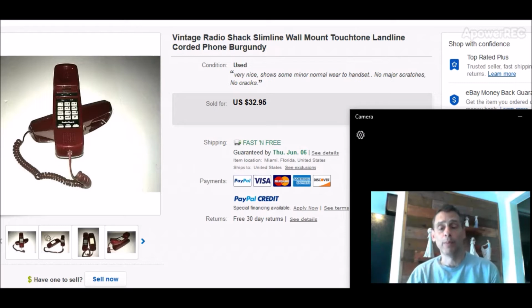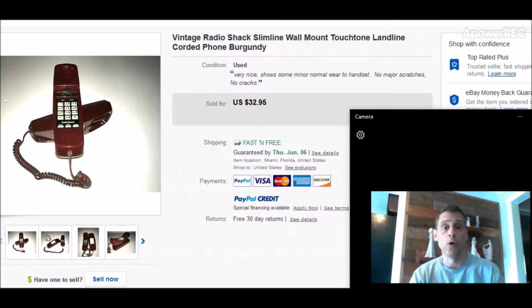and so forth. This one I picked up for $2.50 at the half off sale at the thrift store. Sold for $32.95. Took about a month to sell, but like I said, this was a burgundy one, and if you have the pinks, the oranges, they sell for more money, and if they're rotary, they will sell for even more money than that. So keep an eye out for the vintage phones in the unique colors.